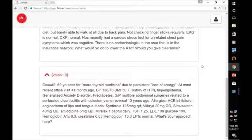Well, my answer is actually no, because what I would do with this lady is take a good look at her dyslipidemia. Her LDL is 100 and she has prediabetes. And I'd say, okay, what kind of a statin do you want? And I would counsel this lady about food plan and exercise program. You'd be amazed what exercise does for people who have anxiety, who have lack of energy. It really does help them.